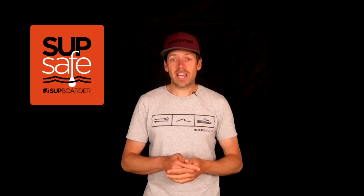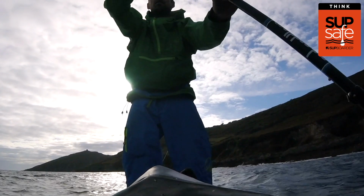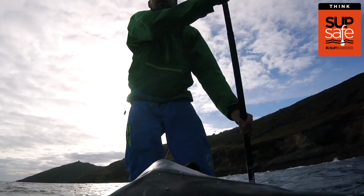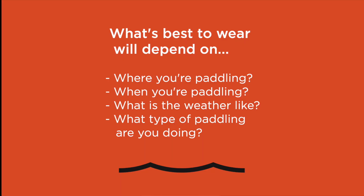Now, it is very easy to say, I'm not going to fall in, I'm not going to get wet, but you just never know when you go paddleboarding. So whatever your SUP ability, it's important you dress appropriately for being both in and on the water. Now, what's best to wear will vary depending on not only where you are in the world, but also across the seasons, when the water and the air temperature can change considerably. Also, what is the general weather like on the day you're actually paddling, and what type of paddling are you going to be doing? This should all influence clothing choice.